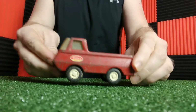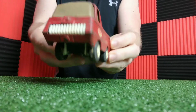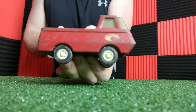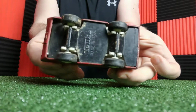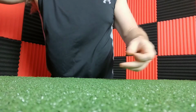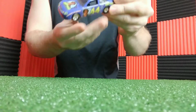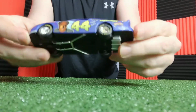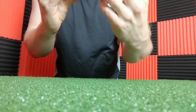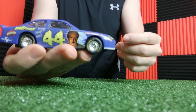Got this old metal Tonka truck. How cool is that? That's definitely 70s, early 70s. Got a NASCAR, the Wolf Man. This is probably about 90s. I've had it for a long time. It's got some detail there.